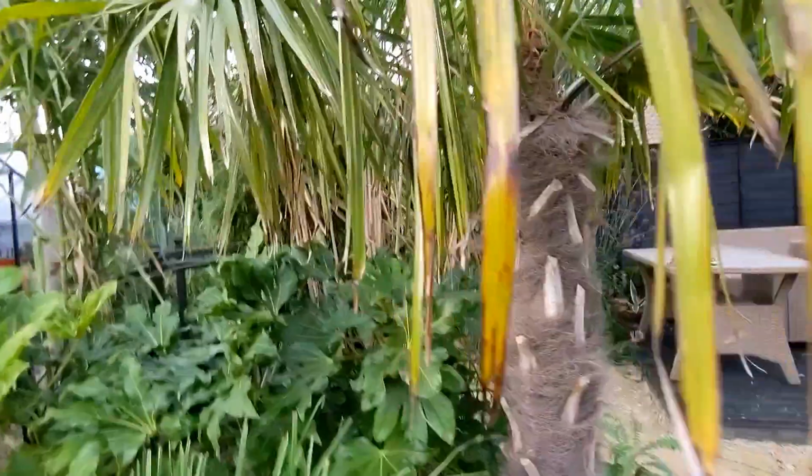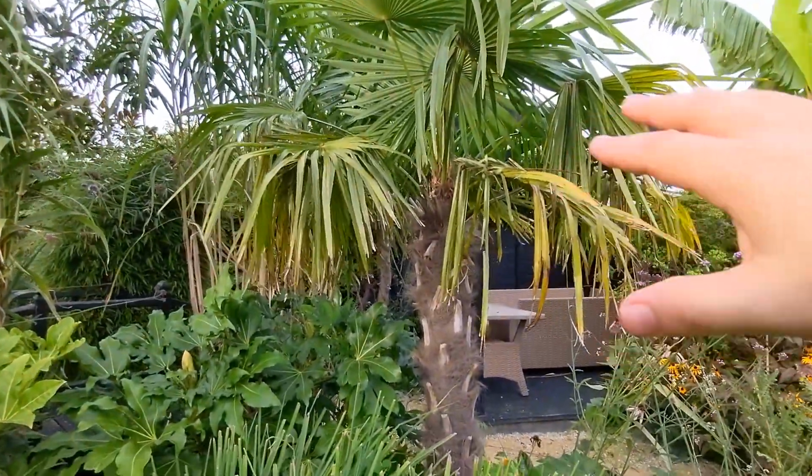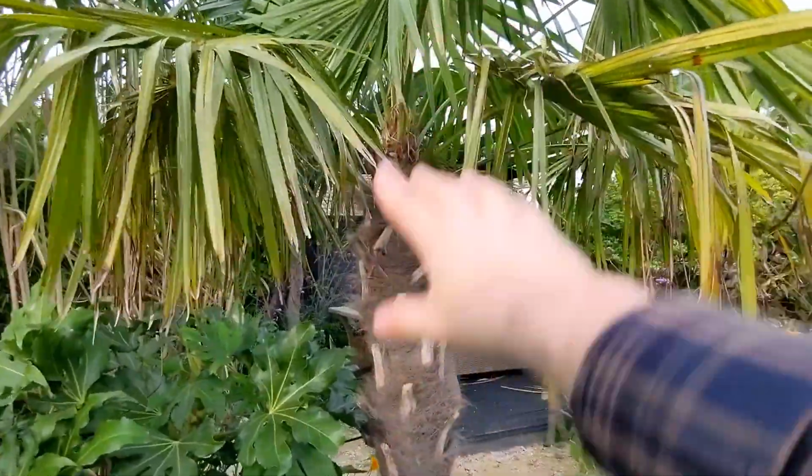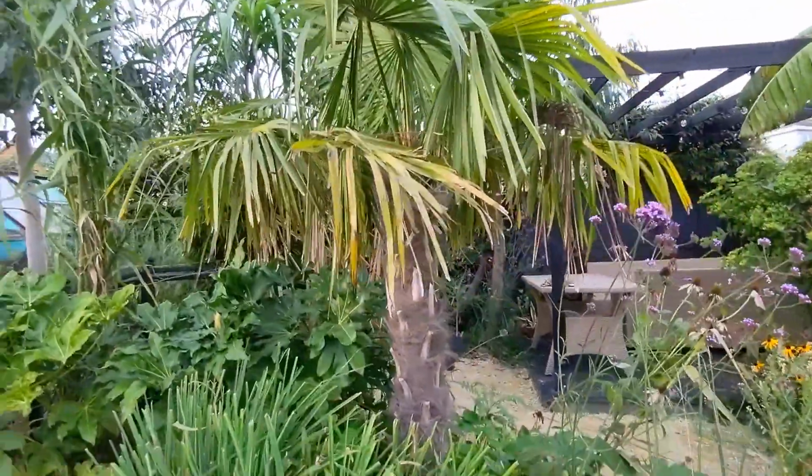And I am going to leave these tatty fronds on my Trachycarpus just because I like that kind of unkept natural look, and I would eventually like to have a full skirt of spent fronds hanging down from the trachy.